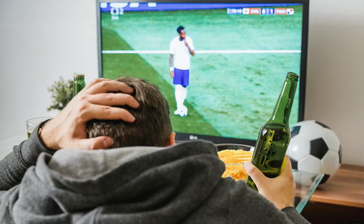Second company is one that was building an app for virtual communal sports watching.